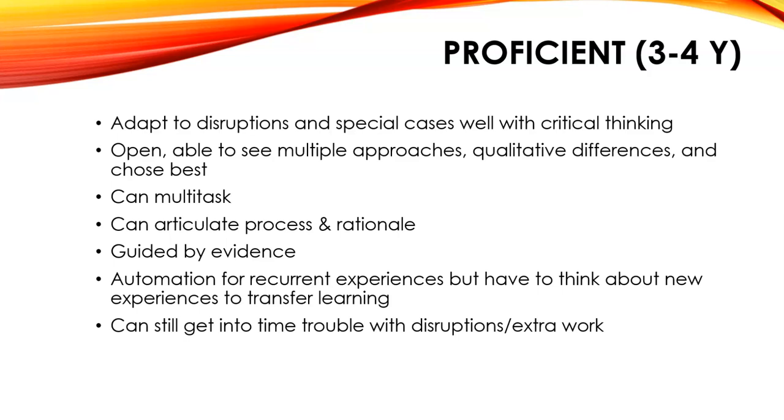They are guided by evidence. They really want to use evidence-based practice. They function in an automatic way. Whenever it's a recurrent experience, something that they do over and over again, they have that intuition and automation for those functions. But they have to stop and think about new experiences and transfer the learning there. It's typical. And they can still get into time trouble with a lot of disruptions or extra work coming their way. So they kind of need to back off and think about it and get themselves reorganized in order to handle that.